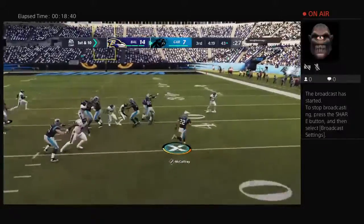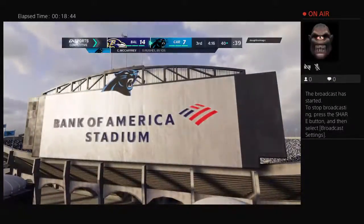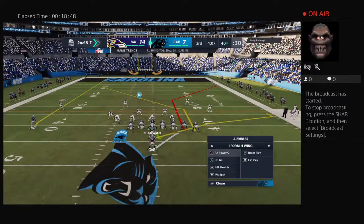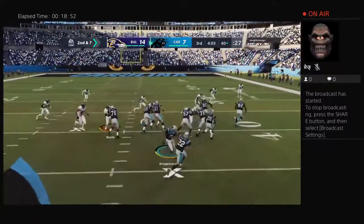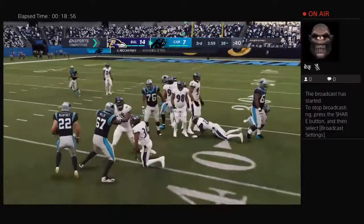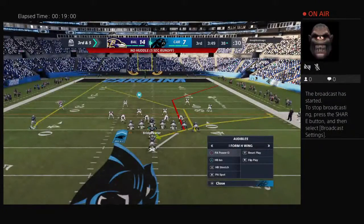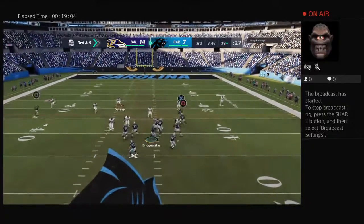On the ground, McCaffrey. And he's dropped right at the 40. Gain of 3. Christian McCaffrey, the ball carrier. Marlon Humphrey on the tackle. A 3-yard pickup. Brings up again, they run. Again, it's McCaffrey. And he only manages a couple here down to about the 38-yard line. Chuck Clark on the tackle. It's a gain of 2.